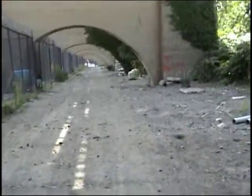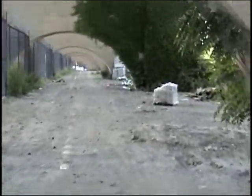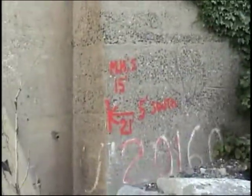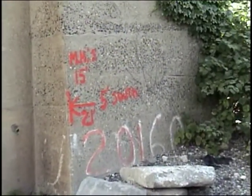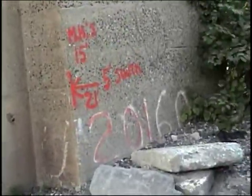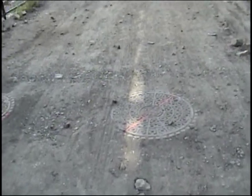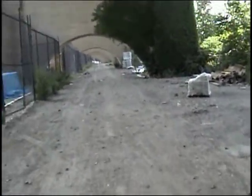Okay. Another sign indicating Mercer. Up to my right, I'm actually headed south from East 132nd Street. See all the weeds and bushes. On my left, New York Post. But as I continue straight down, a sign indicating manhole 15 feet. Another one says 21 feet, 5 feet south. 20160 with a sign saying Mercer. And there are manholes, they're both Con Ed manholes. So we have Con Ed and Verizon along the same route here.